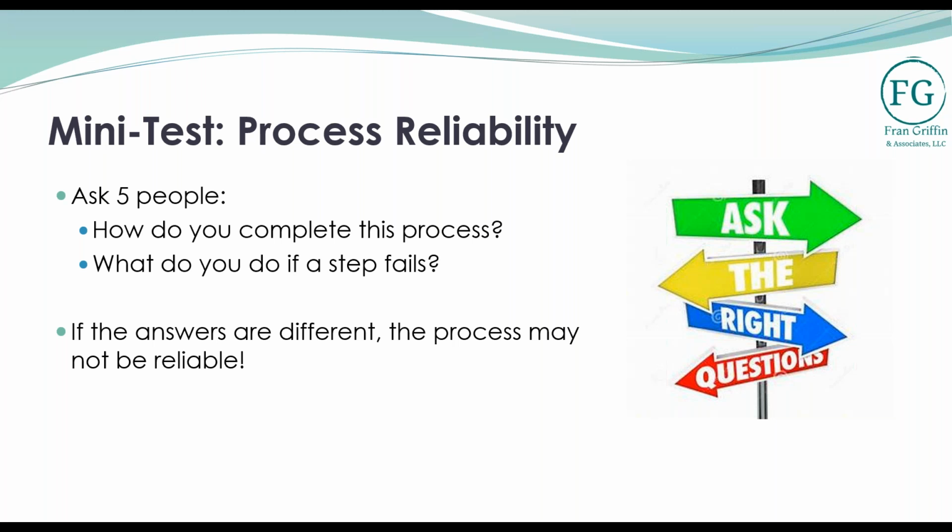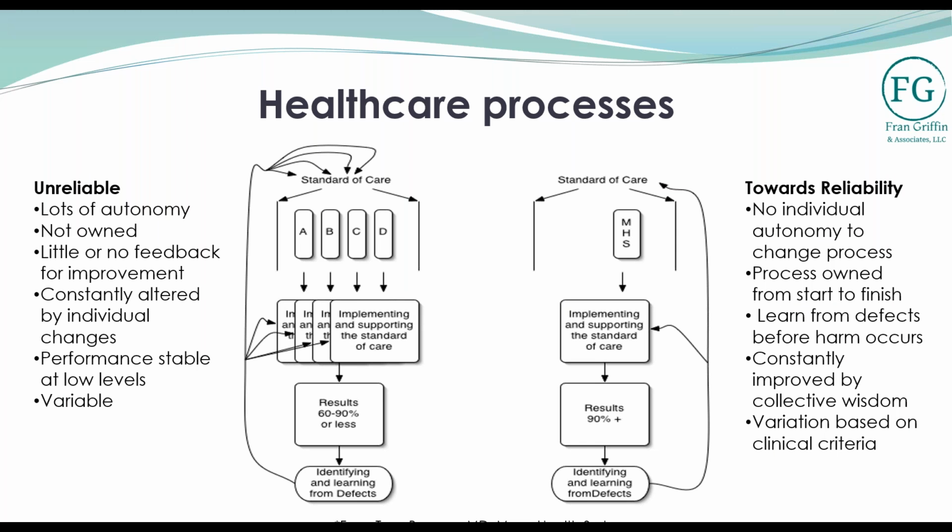So thinking ahead to, if this step fails, what will people do? Having that process already in place, already defined, so that if I'm the staff member and I go to get something to do patient care and it's not there, is there a standard process so that I know exactly how to get what I need, or do I have to figure it out by myself? Those types of questions, just by asking them in a little way, can give you some insight as to where some of your opportunities might be.